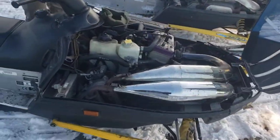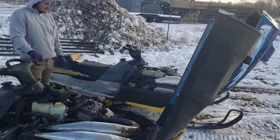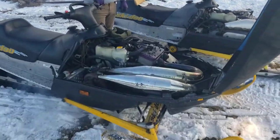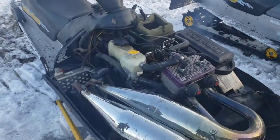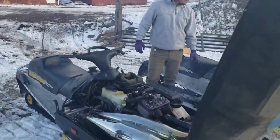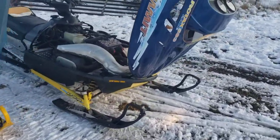Biggest thing we're looking to compare today is the twin pipes versus a factory single. But Coco, you just bought it? Just bought it, never even rode it. Went through it, seen the car. So we're mainly going to compare the twin pipe versus the single pipe. We're looking to see if they really give it the horsepower gain they claim. Okay. See what they can do.